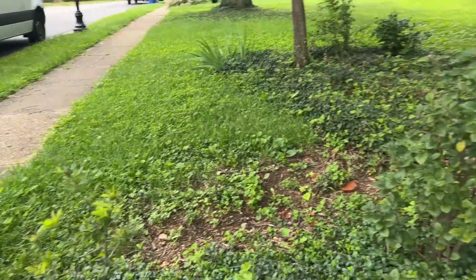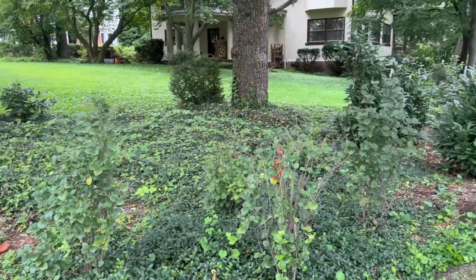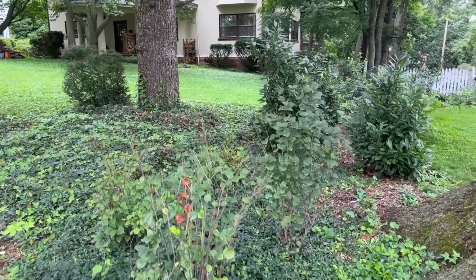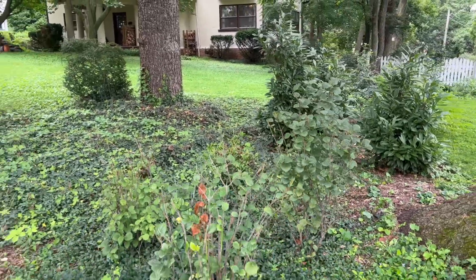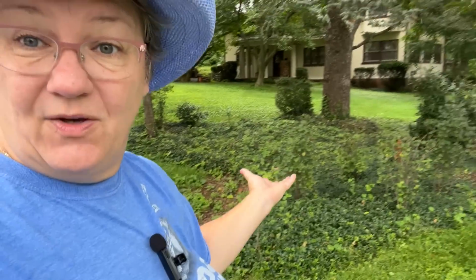Oh, gosh. I have not been spraying this year. Oh, and there's my China Boy holly that they've been eating too. Oh my gosh. All right, so now I haven't done any spraying in 2023, the deer repellent sprays. And so this is what happens when I don't do any deer repellent.